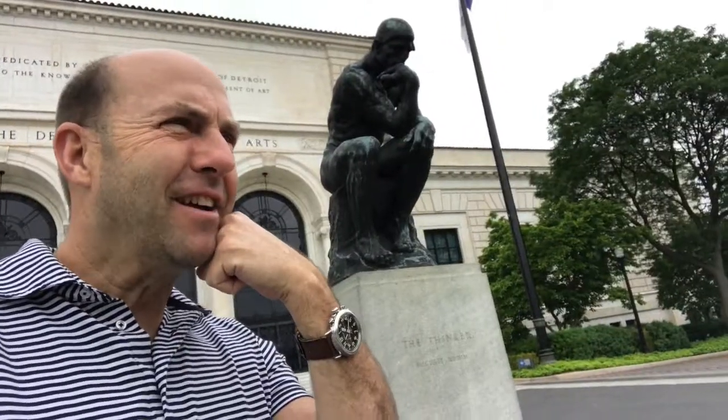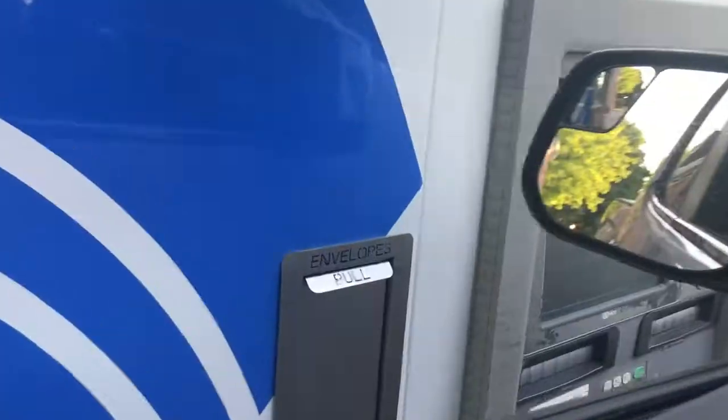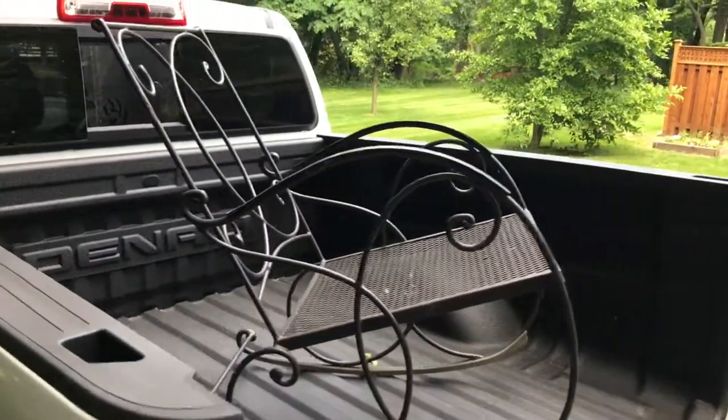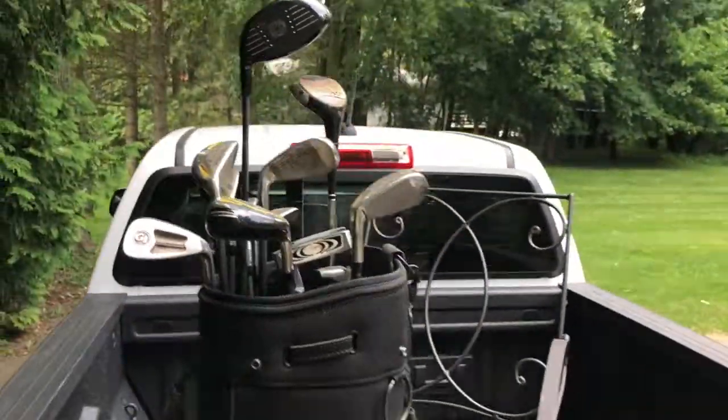I need to think if I could take home a barbecue without having to assemble it. Nice grill. Gotta make sure it fits at the cash machine. I want to see if this thing can make my wife happy. Barn estate sale? Hell yeah. I think she's gonna like this a lot. I know I'm gonna like these a lot. You know what they say, happy wife, happy wife.